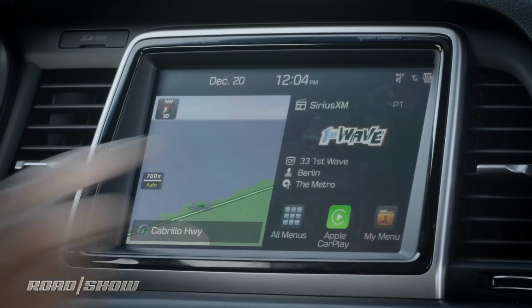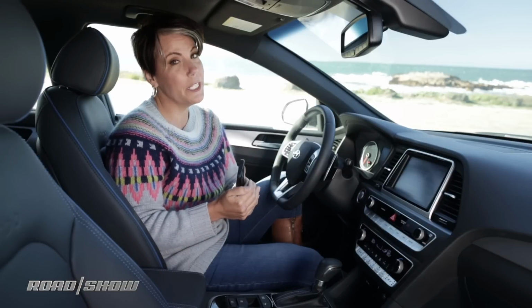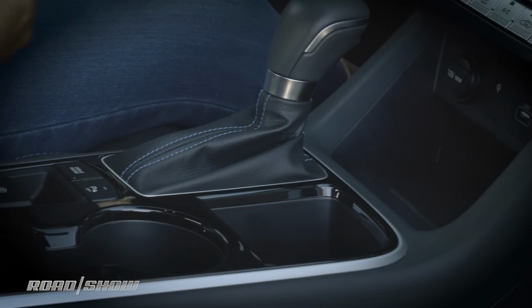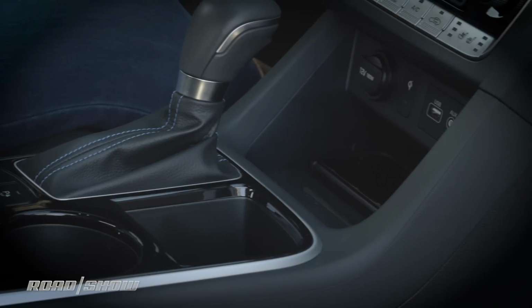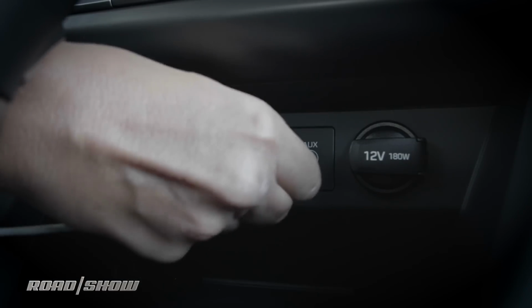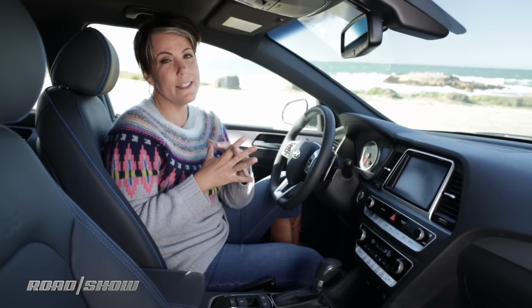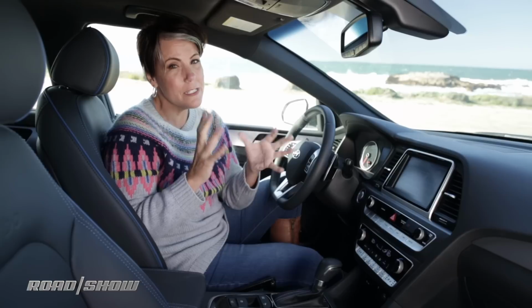Well, no worries, because Apple CarPlay and Android Auto are both standard. And since you've got a phone, you're probably gonna need to charge it. There is Qi wireless charging for phones that support that technology. Otherwise, there are two 12-volt outlets as well as a USB up front and a USB for the second row passengers.